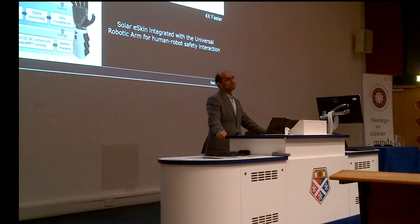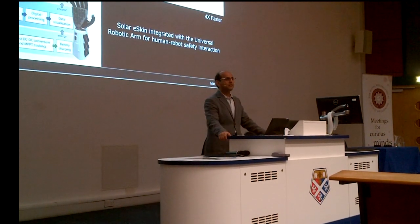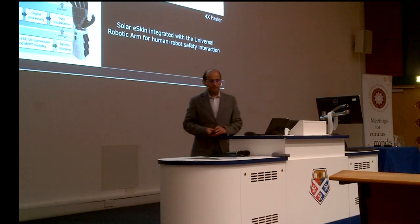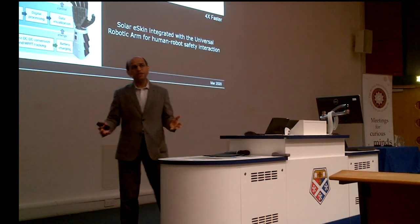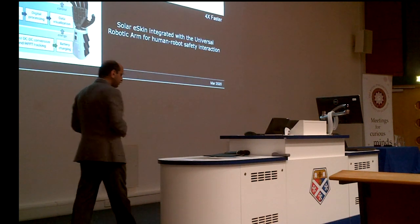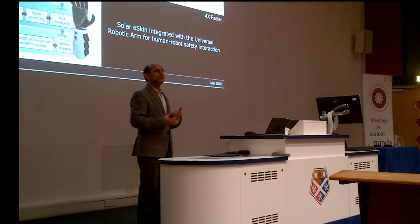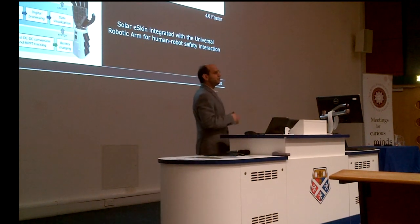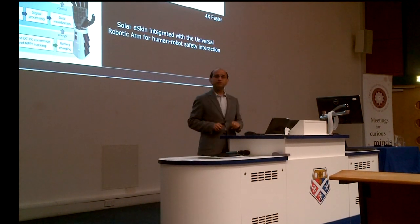How do we do this? The simple thing is, solar cells will generate energy only when light reaches the solar cell. If you block it, that means either there was shadow or there was a contact. We use this simple principle to make the solar cell also have sensors, and that has implications for many electronic gadgets. You can make keyboards, etc., which is all the time generating energy, and can also be used as the switches of your keyboard.